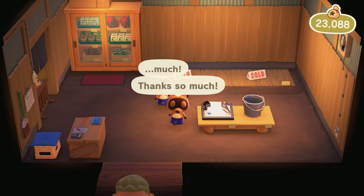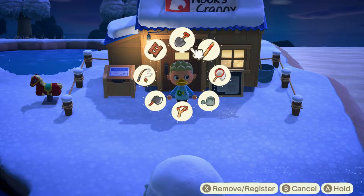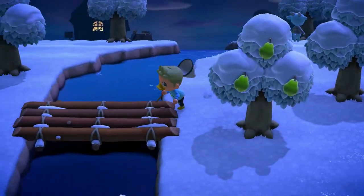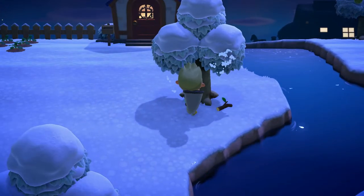Having to shake the trees first is such a bummer. But if there's furniture or something in there, I want it. Okay. We'll just pick a section, and we will shake all the trees, and then we'll chop them. Stick.